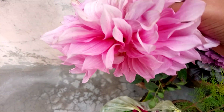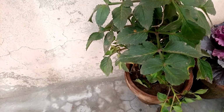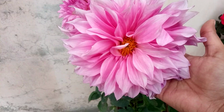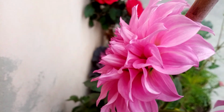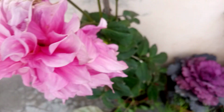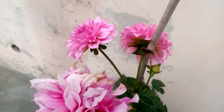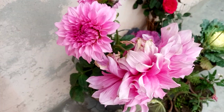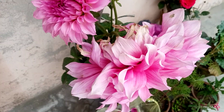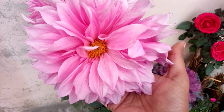Here you can see the first plant is dahlia plant. It is very big and you can see it has a very big flower, and also two other little flowers and one bud. This is another bud. And this one is in a big pot, so I purchased it for 400 rupees because it has a very big flower. You can see its stunning color.